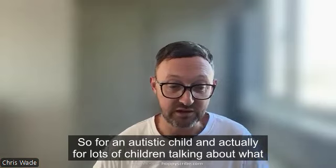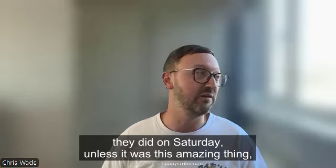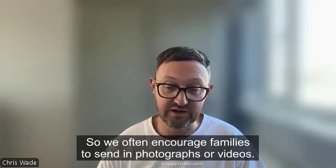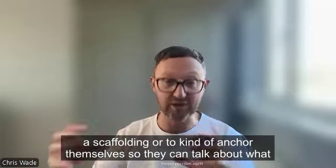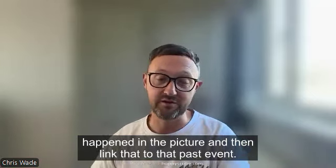For an autistic child, and actually for lots of children, talking about what they did on Saturday, unless it was an amazing thing, they're going to forget what they did. So we often encourage families to send in photographs or videos, so there's that visual element that the child can use as scaffolding to anchor themselves, so they can talk about what happened in the picture and then link that to the past event.